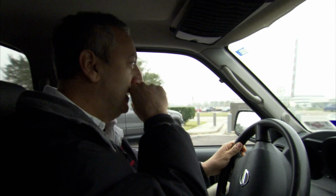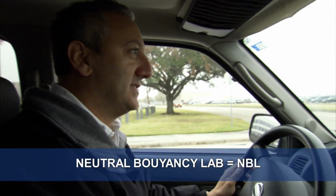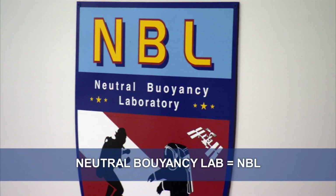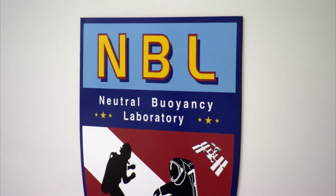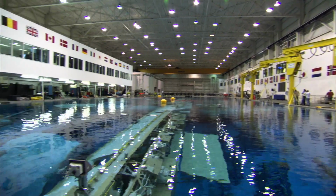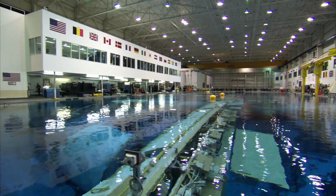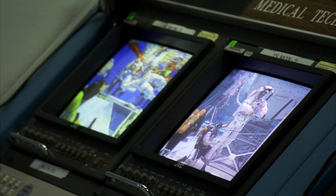The place we're going now is a different location, and it's called the Neutral Buoyancy Lab, which, in NASA's land of acronyms, is the NBL. And all that means is it's a big giant pool. It's 200 feet long, 100 feet wide, and 40 feet deep. And it's the biggest indoor pool in the world, and that's where we practice our spacewalks.